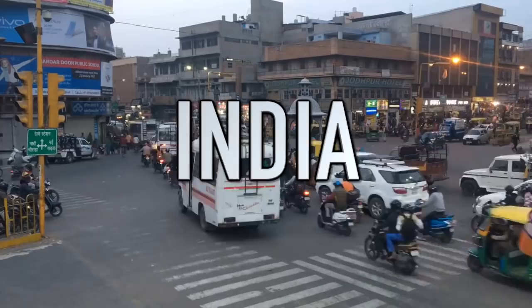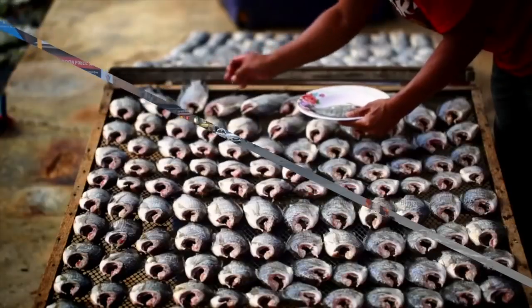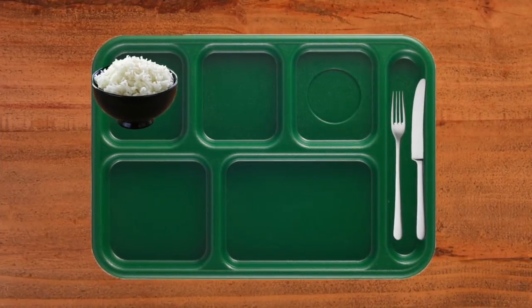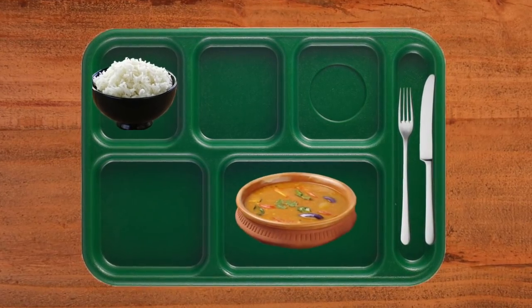Coming in at number 10 we have India. India is known for many things, including being quite poor. As a result, their school lunch is fairly basic, but honestly not too bad. Most Indian kids can expect curd rice with their meal, as it's very common and popular in India, as well as cheap. For the main part of their lunch, they usually get sambar.